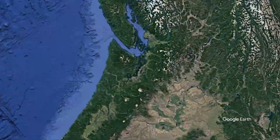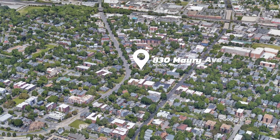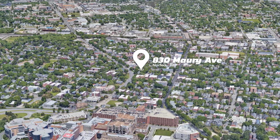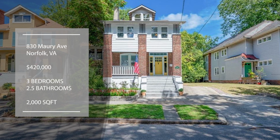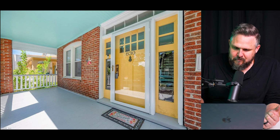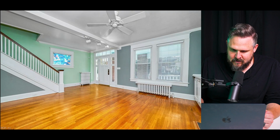All right, we're going to bounce over into Norfolk. 830 Maury Avenue, $420,000. Sold. 3 bedrooms, 2.5 baths, 2,000 square feet. So below budget in some ways, almost $100,000 less. Cute yellow front door, big front porch, nice old hardwood flooring, gorgeous old radiators, built-ins all around.